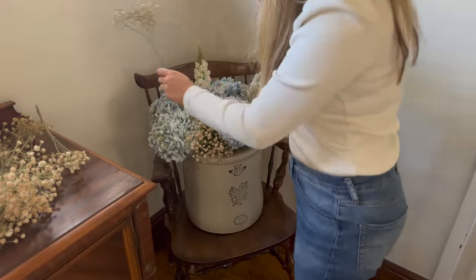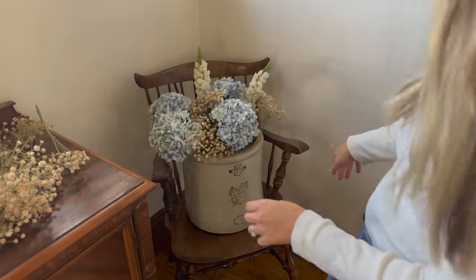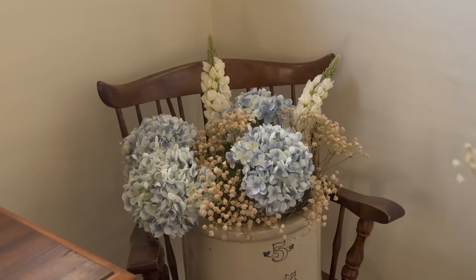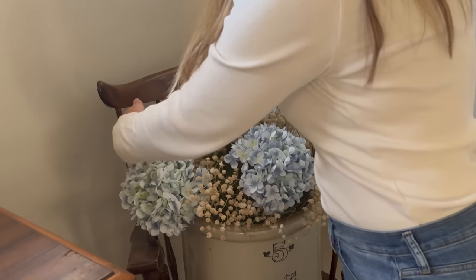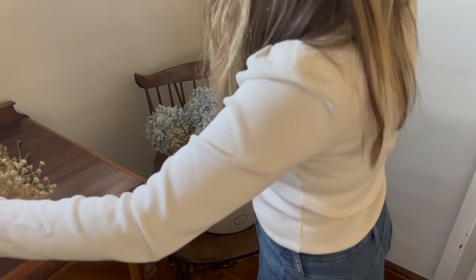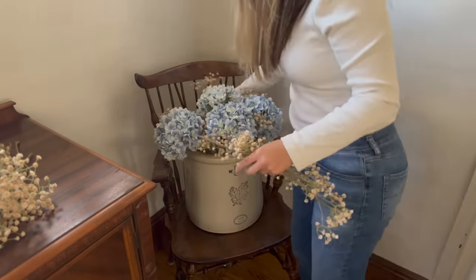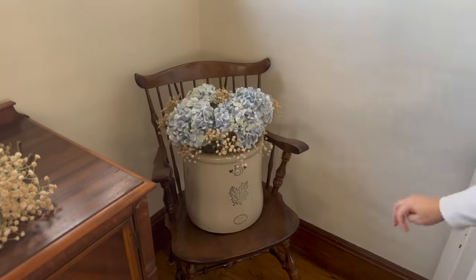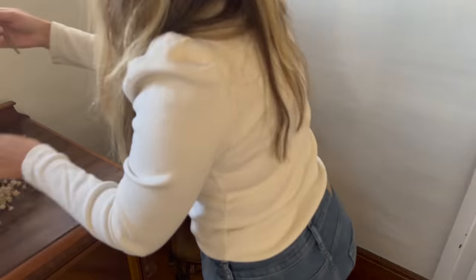So as you can see, I started out with those. I think they're like foxglove stems in the back there. I'm taking those out because they just weren't doing it for me here. I tend to be more reserved with things, even though I'm definitely not a minimalist. I think doing decor well is all about knowing how to edit yourself and be somewhat restrained in a way. So I love the look of the blue hydrangeas with those really creamy colored baby's breath. I think it's just so pretty.